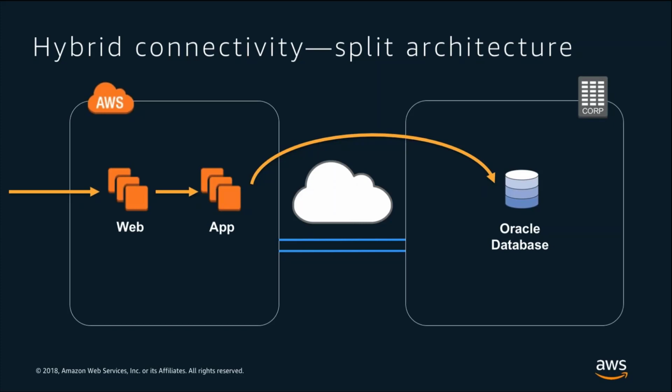So my load balancing, my web server, my application server are all going to reside on AWS, but then my Oracle database may reside in an AWS Direct Connect facility or on-premise. And then, of course, in this case, you're not going to be running a VPN over the internet. You'd be running a Direct Connect connection over to that Oracle database.